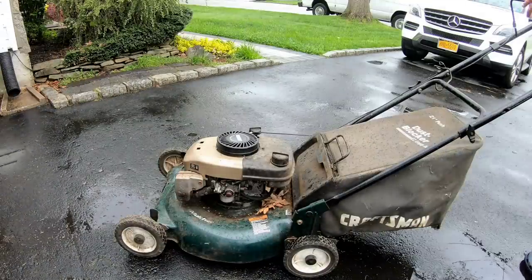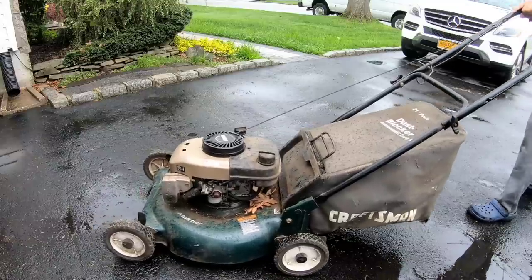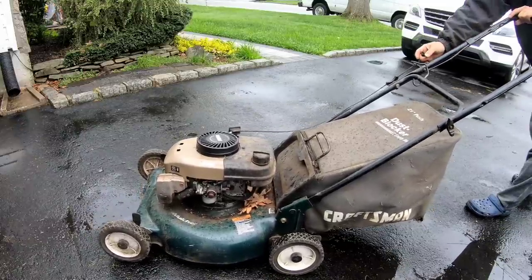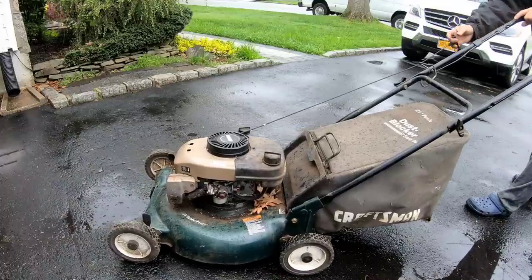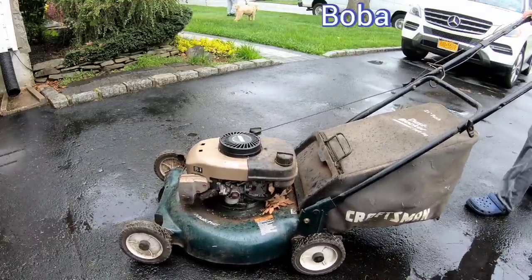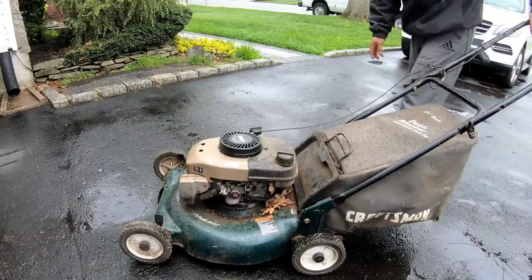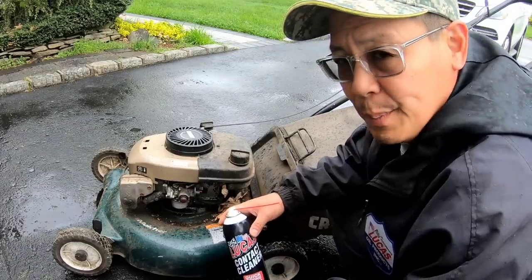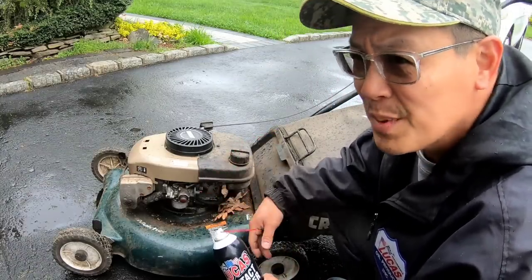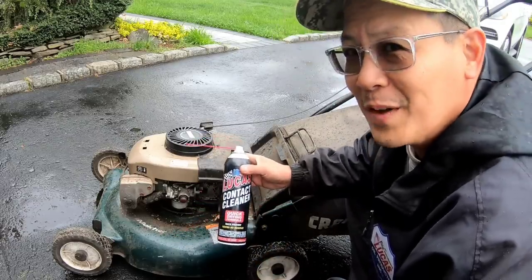Let's see if it starts. You do know it turns over. Maybe we should just help it out a bit. Sometimes when the engine's running, certain vacuums suck more. Suck air, I mean. Using some contact cleaner from my friends over at Lucas Oil.